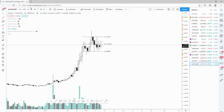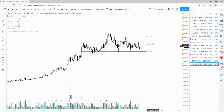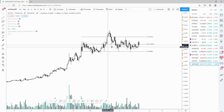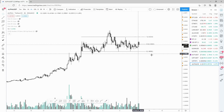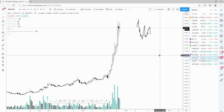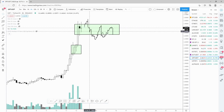But in general, what you're seeing after these huge runs, and FTM is another Phantom, is price basically just going to cool off in a range. And this is kind of what I'm expecting to see for GRT whenever it decides to finish its run. I don't think it's necessarily going to go very far down, but I expect to see just a long ranging consolidation.